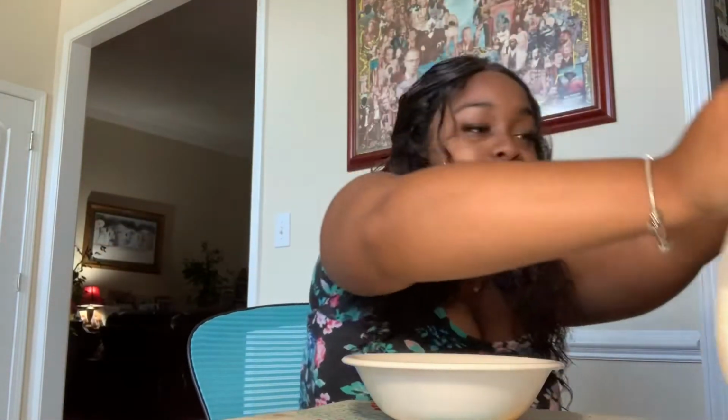Okay, I found this one. Y'all know black folks like to get the little... Well, I don't want black people, that just like to get my cereal. At least let the milk touch every little piece. Because I don't like no crunchy hard cereal. I don't like it soggy either, but most definitely not crunchy hard.